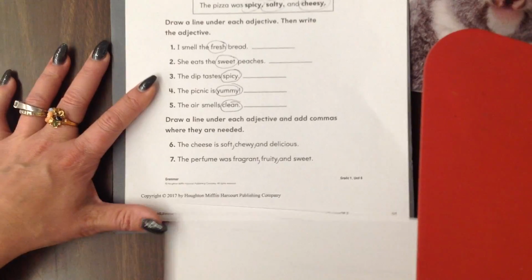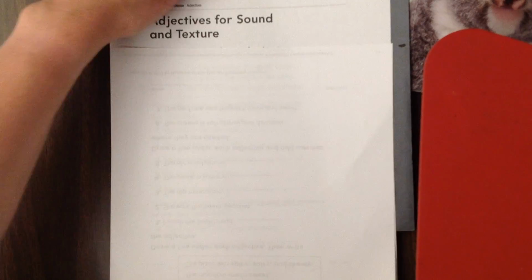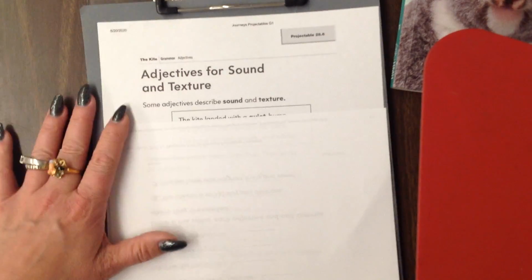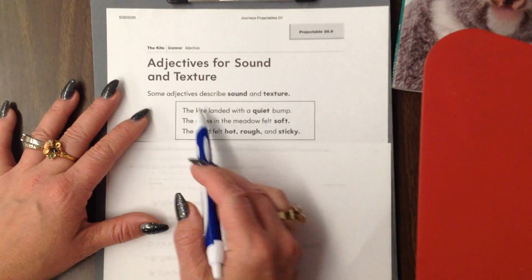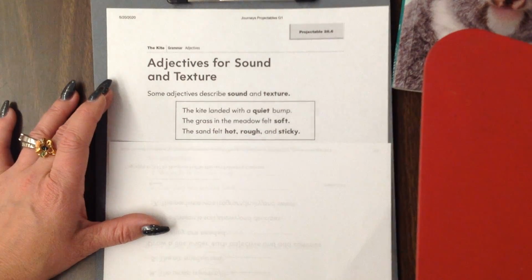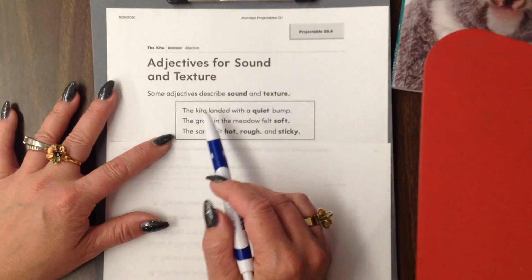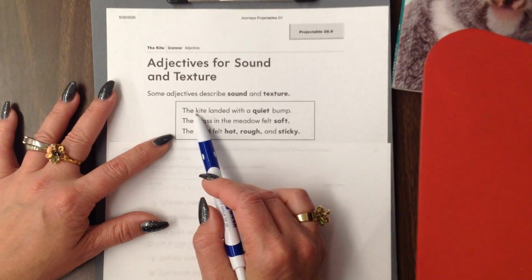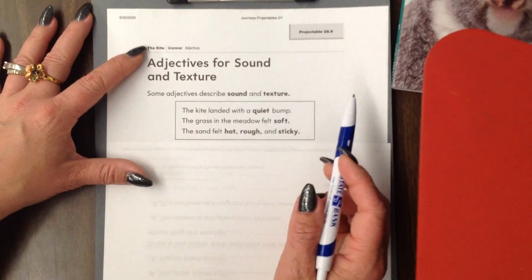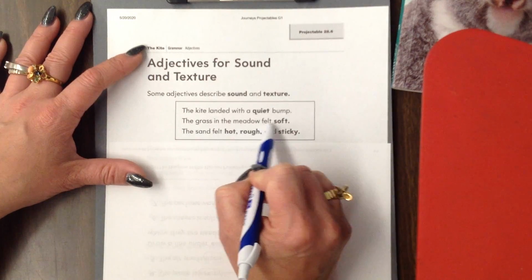Okay? All right, let's go ahead and talk about now adjectives for sound and texture. So that means how it looks and how it feels. All right, so this one is, the kite landed with a quiet bump. So what are we talking about? Yeah, we're talking about the kite. Okay, and now what describes the kite? Is there a sound or a way it feels? Yeah, it has a sound. The sound is quiet.